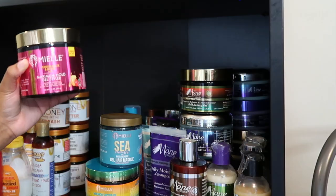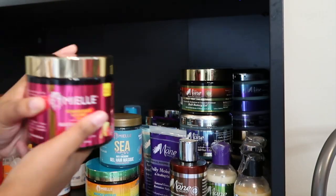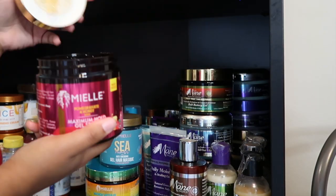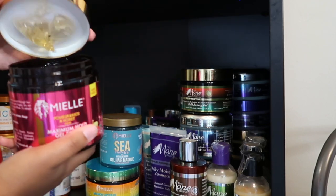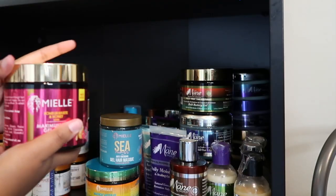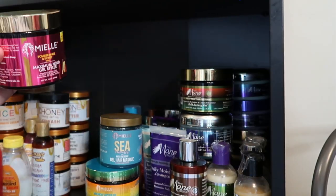Now my girl Carolina Curls, love her down. She did a review on this and she said that the gel isn't giving max hold. It's not giving super hold like it says on there. So I'm definitely going to proceed with some caution with this one.